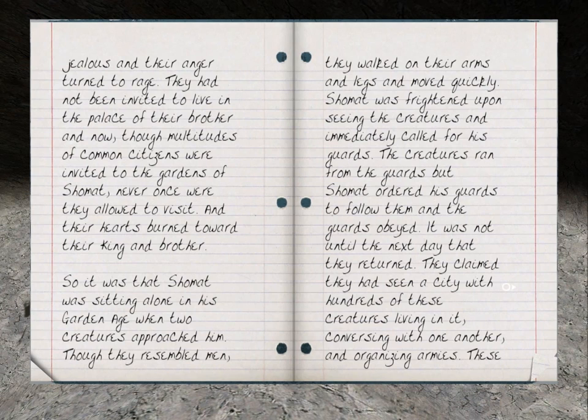Though they resembled men, they walked on their arms and legs and moved quickly. Shomat was frightened upon seeing the creatures, and immediately called for his guards. The creatures ran from the guards, but Shomat ordered his guards to follow them, and the guards obeyed. It was not until the next day that they returned.